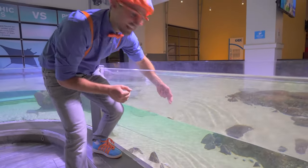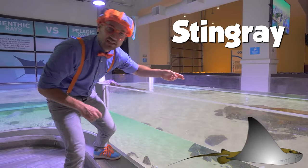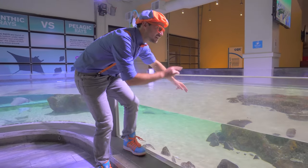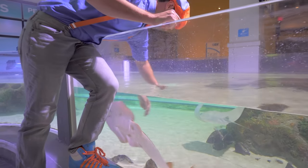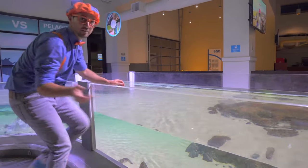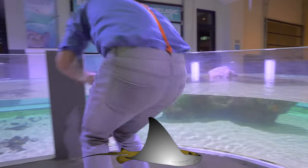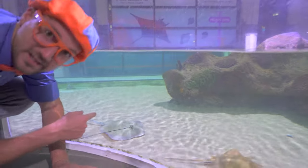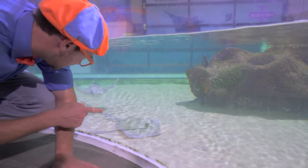Whoa, did you see that? I just touched the stingray nice and gently with my two fingers on its back. Whoa, okay, let's touch another one. Oh, here's one right over here. Come over here. Whoa. There's so many of them. Whoa. Look at that one. It's just resting on the ground. That's a different kind. Huh. Oh, here comes one.